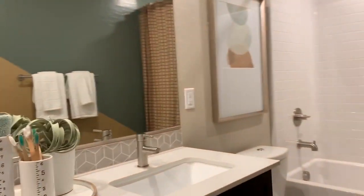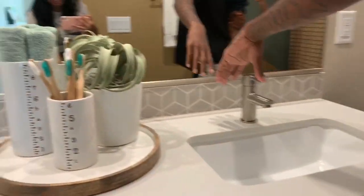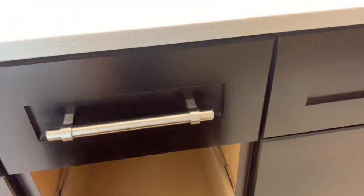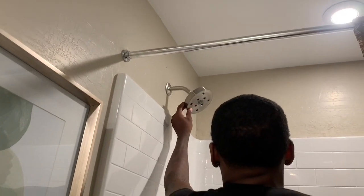Just the second bath. I like this, the double sink. It has lots of drawers. This is nice. But look at that shower head. This is cool, I want to turn it on. Ooh, look at the toilet.